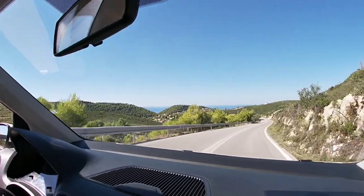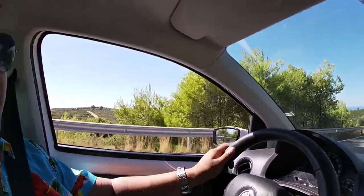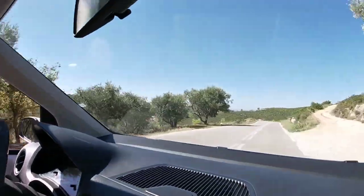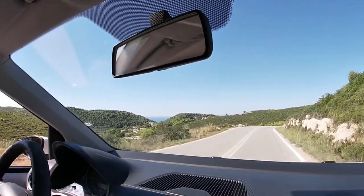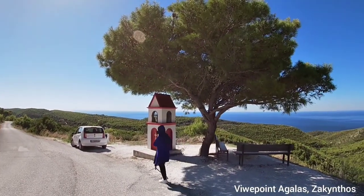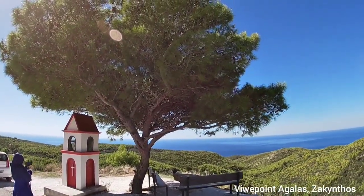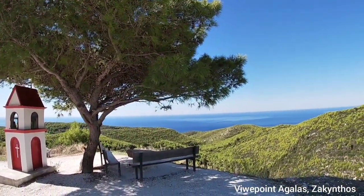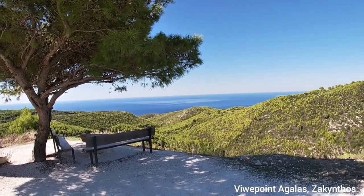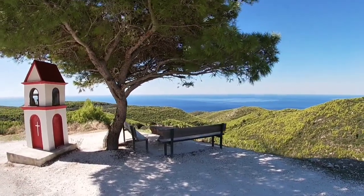So now you start seeing the view and the ocean in the backdrop. And we are not even at the viewpoint. It looks so beautiful. On our way to that viewpoint, we actually stopped by this tree. And there's a sitting place here. The view from here is mesmerizing and so peaceful.